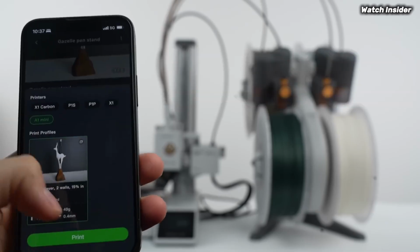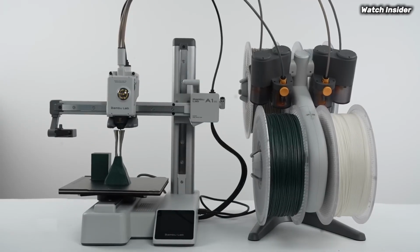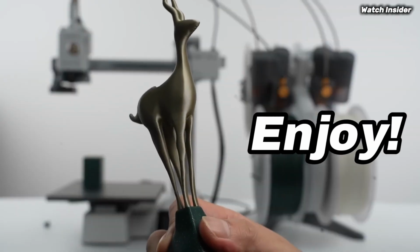For those concerned about safety and ease of use, the Bambu Lab A1 Mini Combo includes several thoughtful features, such as an enclosed build chamber.